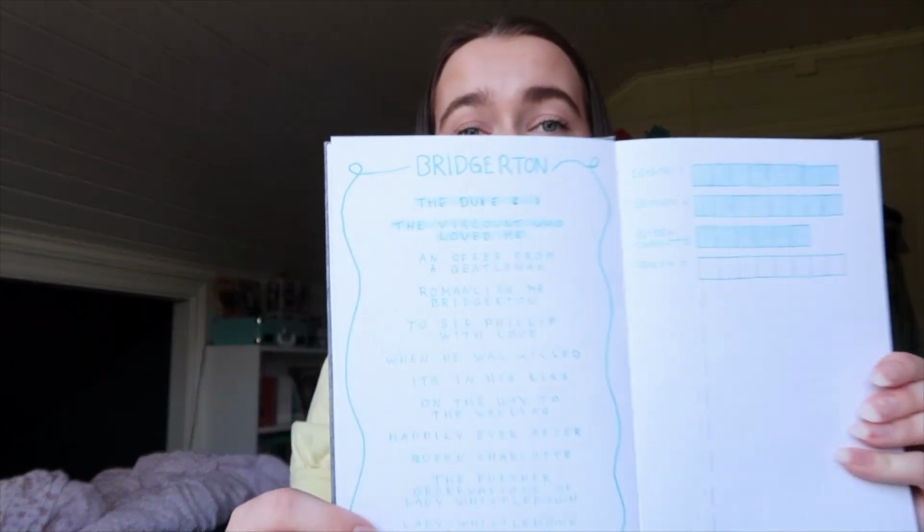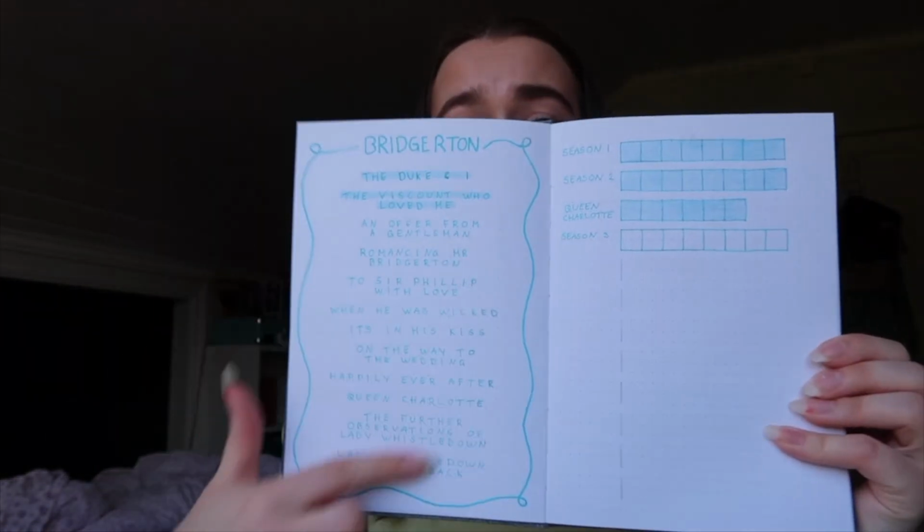And like Bridgerton, I have this. I need to color in more of that one. I have the books here and the show there. I haven't really filled it in yet, so I might update that, but that's not really important now.